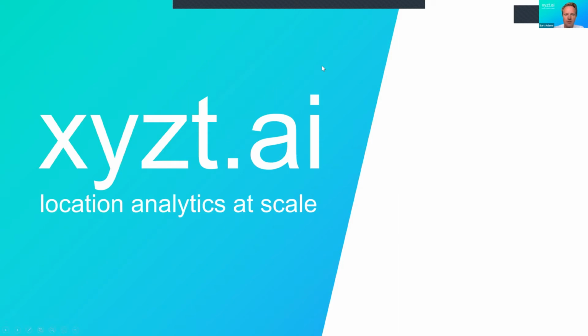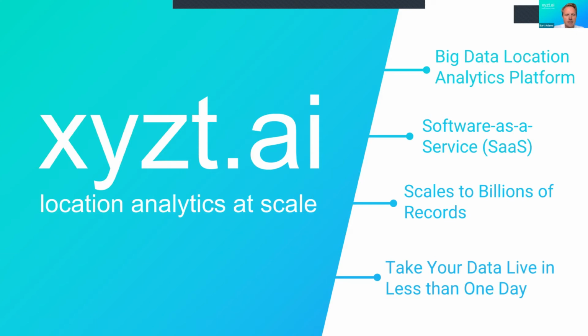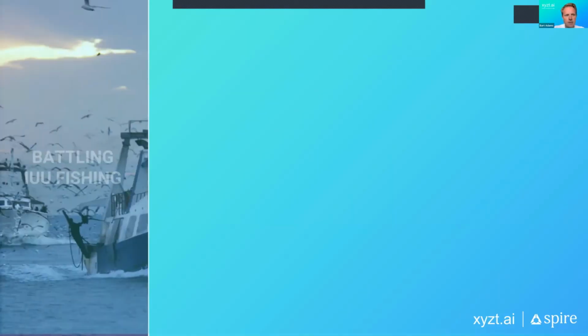So just a few words about Xyzt AI. We founded the company about a year and a half ago because we saw that there's so much location data being gathered, not only in the maritime world, by the way, but what we noticed is that there are no real tools that can visualize and analyze this data if you look at long periods or big regions. So Xyzt AI is a big data location analytics platform. It's software as a service, so it runs in the cloud. You can just access it from your browser on your computer or even your iPhone if you want. It scales really to billions of records without you having to worry about the performance on your device. And finally, you can take your data live in less than a day. So that's a short introduction to Xyzt AI.